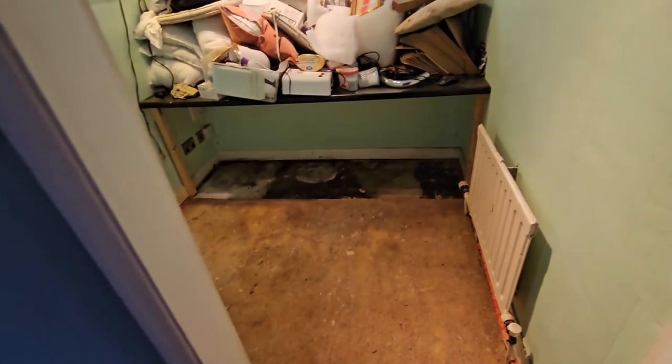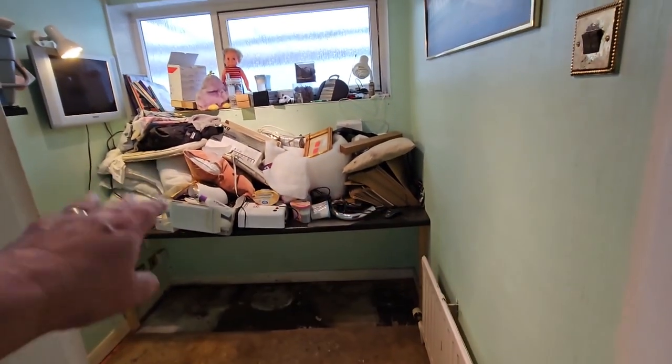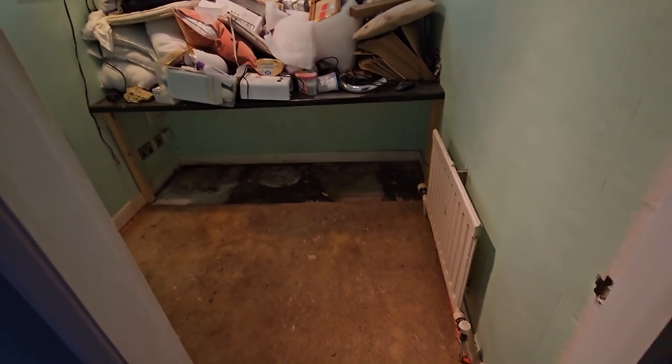Again, just the junk room in here as well, which is a junk room. We've got to sort this lot out. I've had to take the carpet up in there as well. Look at all that rubbish, look. It's amazing what stuff you accumulate, isn't it? There you go. So, yeah.